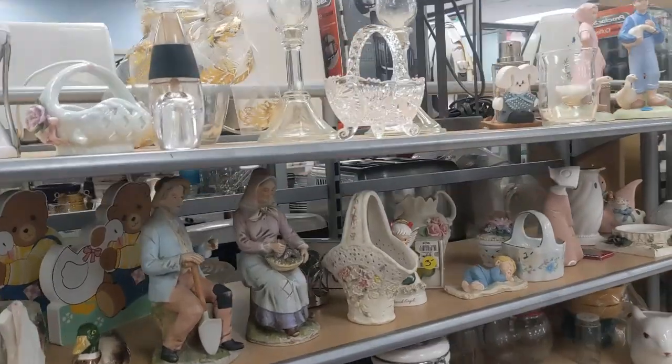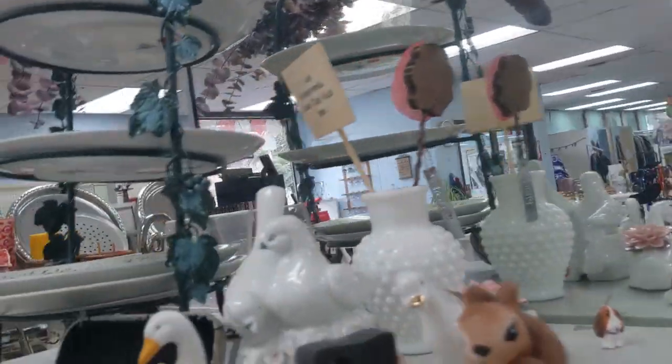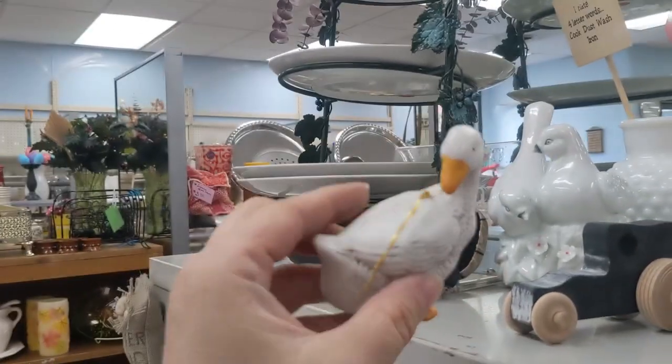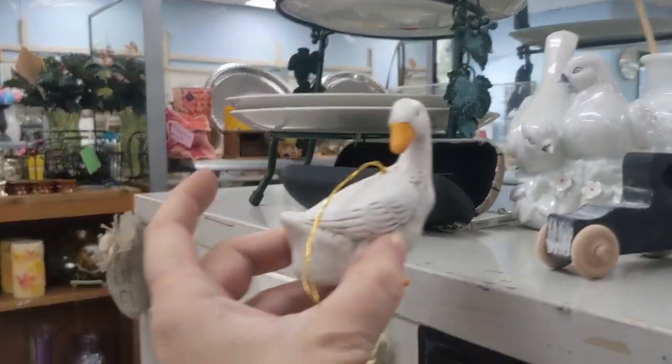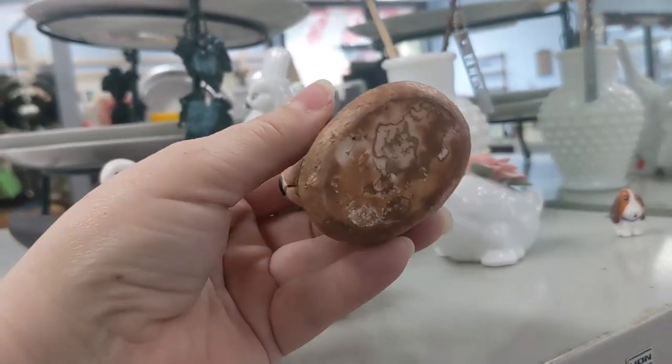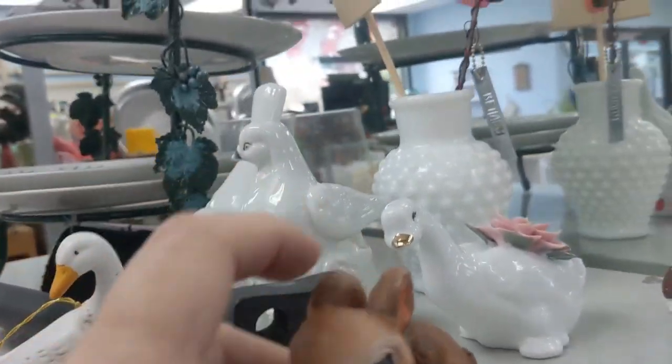$7. That's really nice. There's a little bell. That's cute. Just wish there's prices. Oh, this is cute.